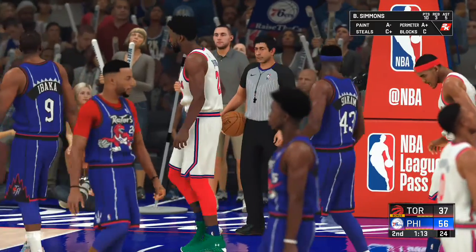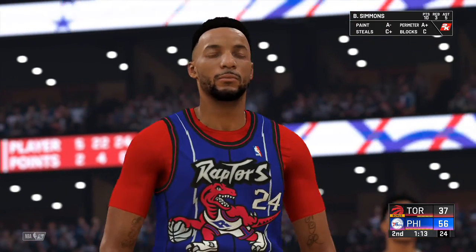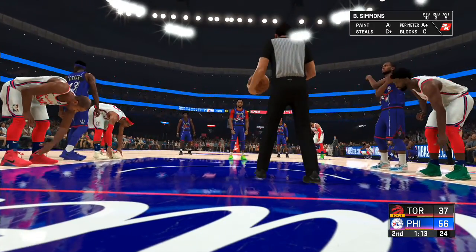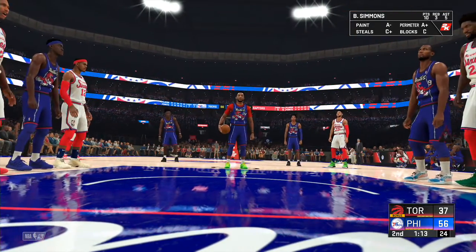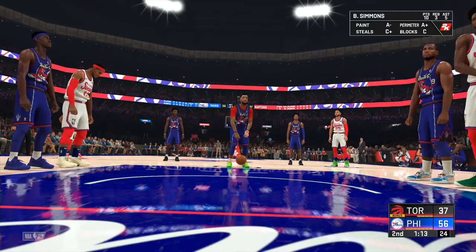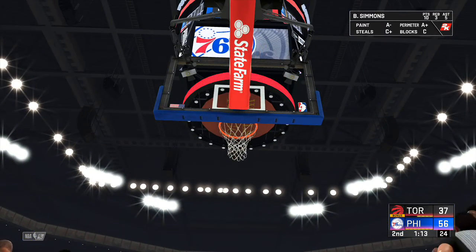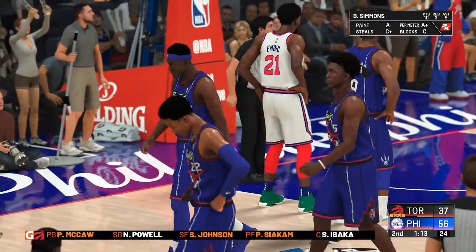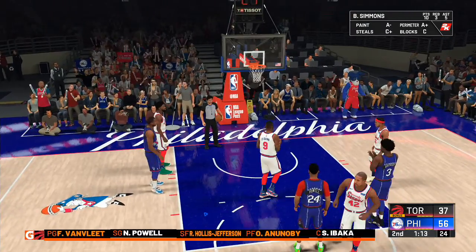For Toronto, they have been coming through at the charity stripe. They've made 7 of their 8 attempts. And typically a strength of theirs on the season. He misses the free throw. Well, one thing there's no question about is that Norman Powell is a gifted athlete. Now it's about rounding out that game, particularly his shooting.